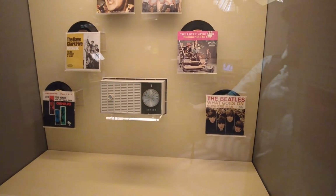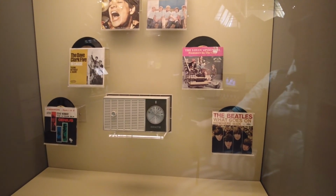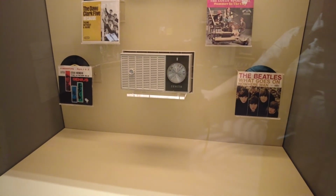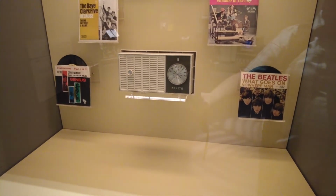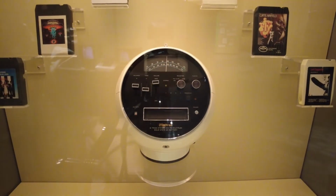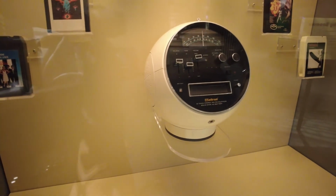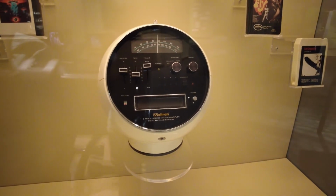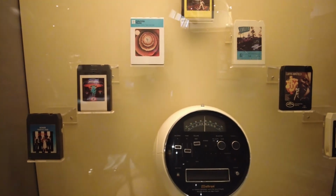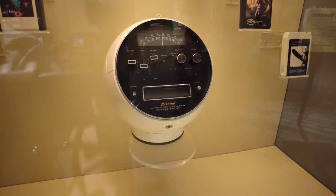And while this exhibit shows some records in the background there, that's actually an AM radio, which is what everybody listened to prior to having the money to get a record player or a stereo of some sort. In case you've never seen this before, this sphere-looking thing that almost looks like a head, that's an 8-track player. That's before cassette tapes. And above, you'll notice some of the 8 tracks. My parents actually had something that looked like that.